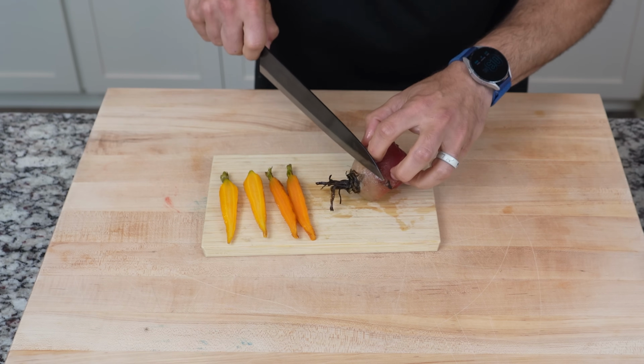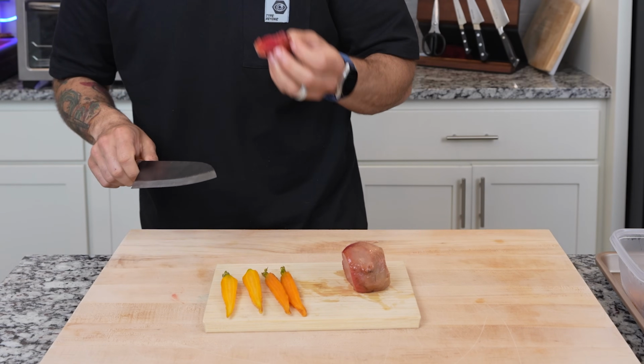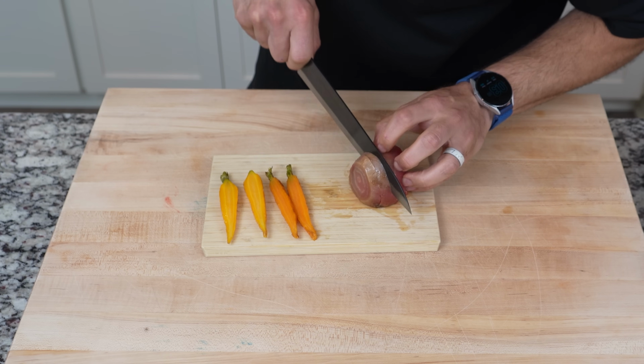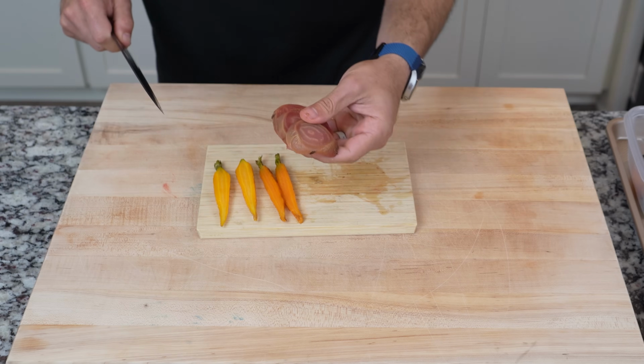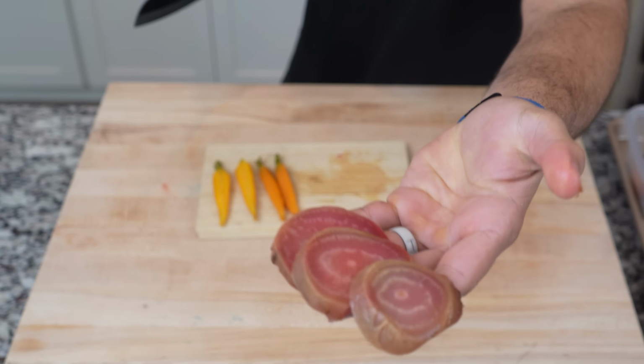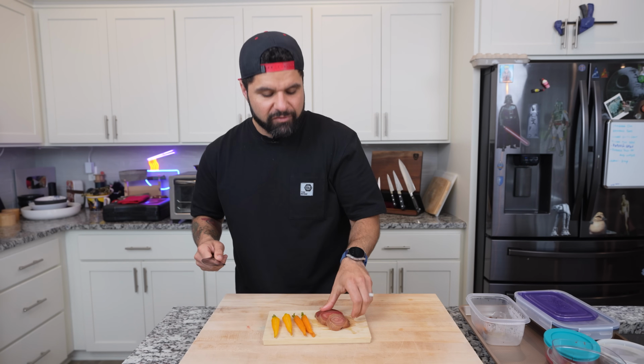Now for the candy cane beet, which was supposed to be a red beet, I'm thinking I'm going to maybe slice these. This way, when we slice them, you can see the nice spiral. We're gonna do 3 slices of beets. This way this will go on the plate. You can see how beautiful that looks on the inside. You really want to showcase that because it's a very nice vegetable.